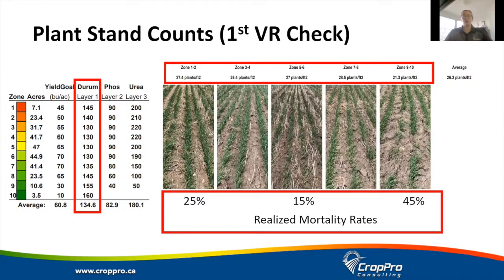But when you have a look at what we did within each zone, you can see that those zones 1 and 2, the high and dry areas, we applied 145 and 140 pounds per acre of seed. Then once we start moving into those mid-slope areas, those zones 3 to 6, we actually start cutting back the seeding rate to 130 pounds per acre. And then we get into those water collecting and saline areas of the field, and we actually crank the seeding rate back up again. So this was applied in the spring, and then a couple months later, we went back out and did plant stand counts on this field.